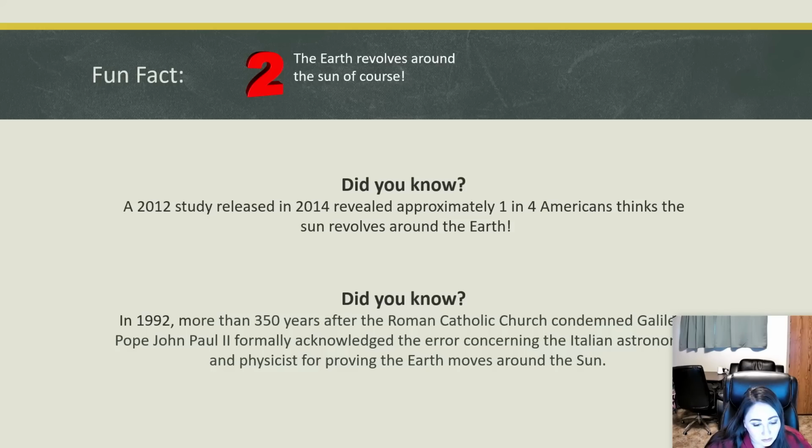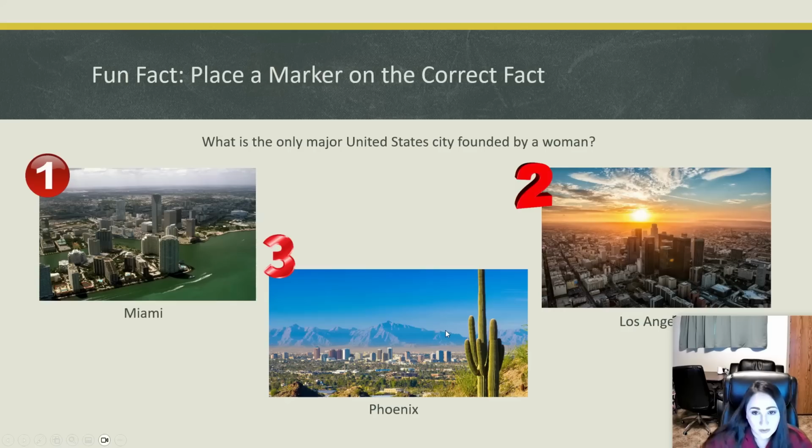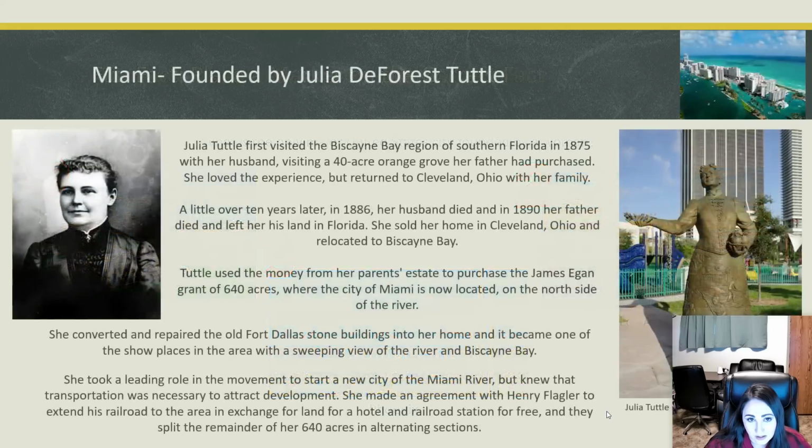Let's see, do we have enough time for this one? Okay, we'll do it. What is the only major United States city founded by a woman? Is it 1, Miami, 2, Los Angeles, 3, Phoenix? Okay. Take a second to think about it. The correct answer is number 1, Miami, founded by Julia DeForest Tuttle.